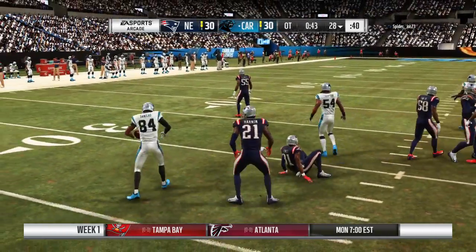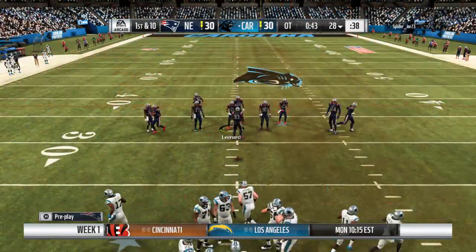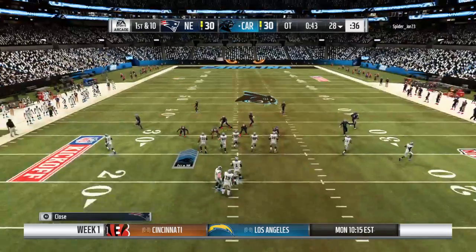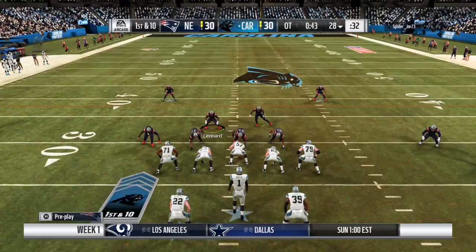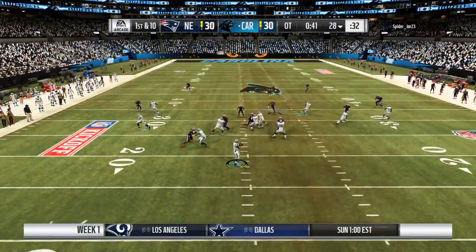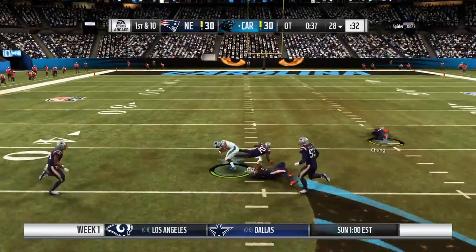Very good return that time. 18 yards. And the Panthers will take over now 1st and 10. So Newton and the Panthers come up now 1st and 10 at their own 28-yard line. They go back to the air here after the INT on the last drive. And this is going to be caught.